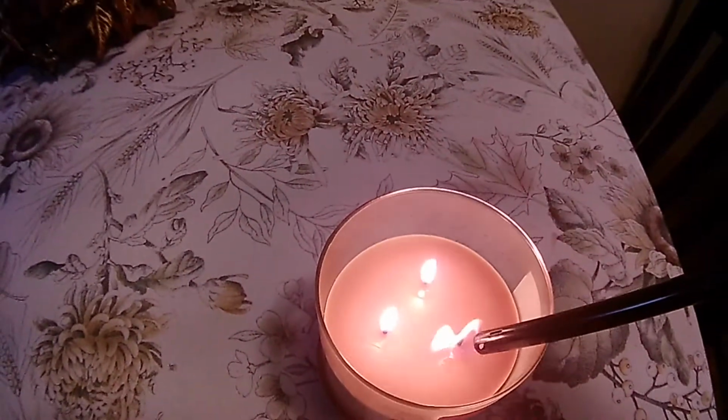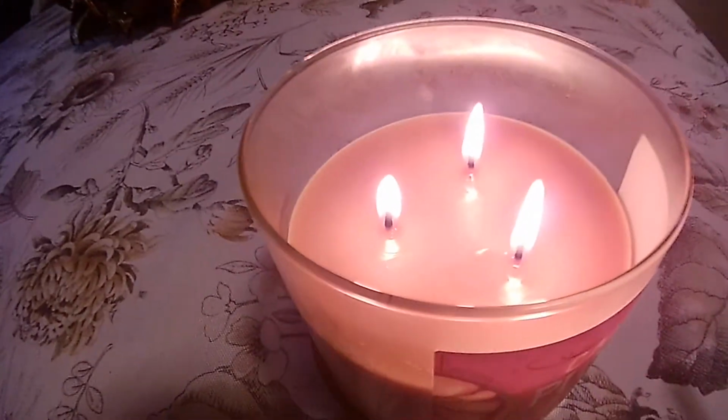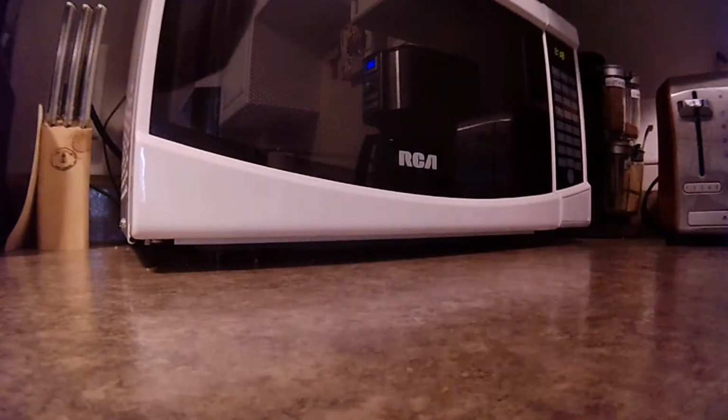Something I've always wanted to try since October, since I heard about it on TikTok. Hot chocolate bombs. That candle is just to make the house smell all sweet and nice.